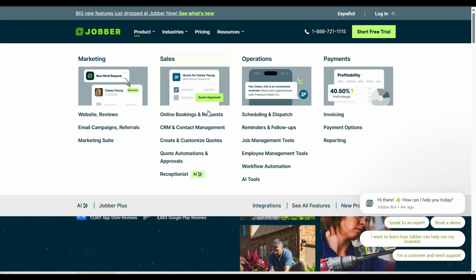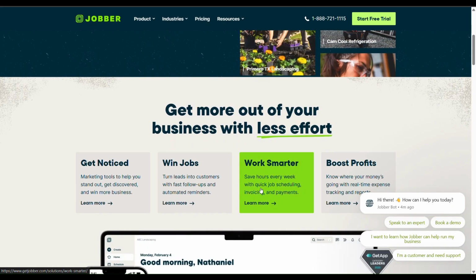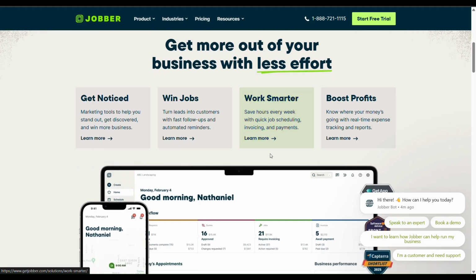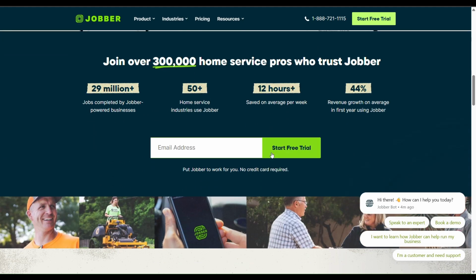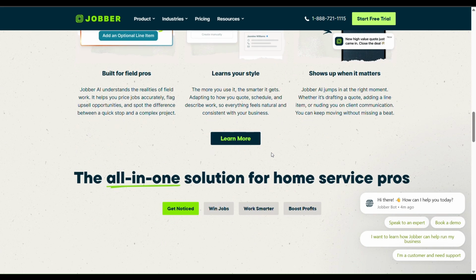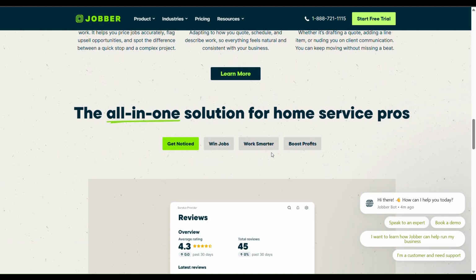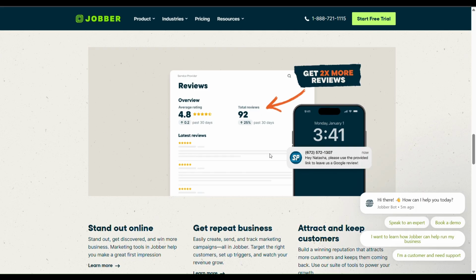reduces ROI. Jobber is also a field service business tool, targeting small to medium service businesses. Many users like Jobber for its simplicity, good scheduling, customer management, quoting, invoicing, and a clean mobile app for both office staff and field techs. Jobber aims for a balance of enough features for growth without the complexity that comes with enterprise scale platforms. Now for its key features.